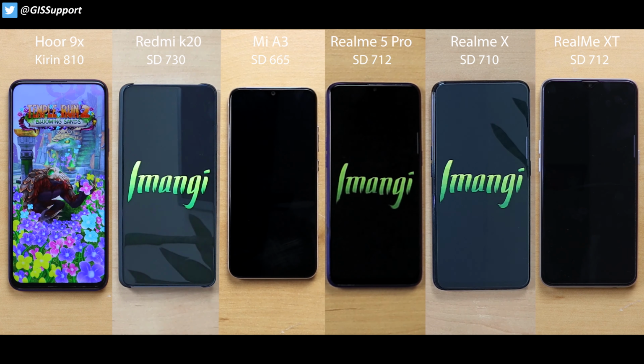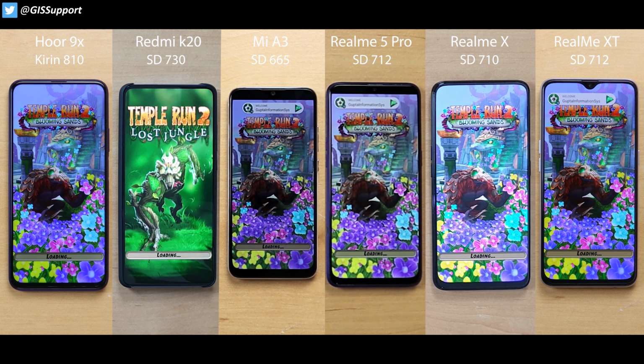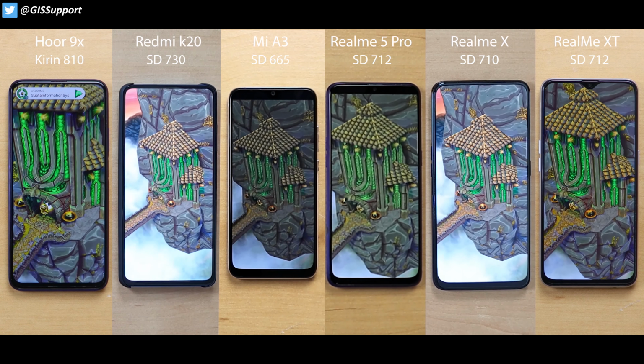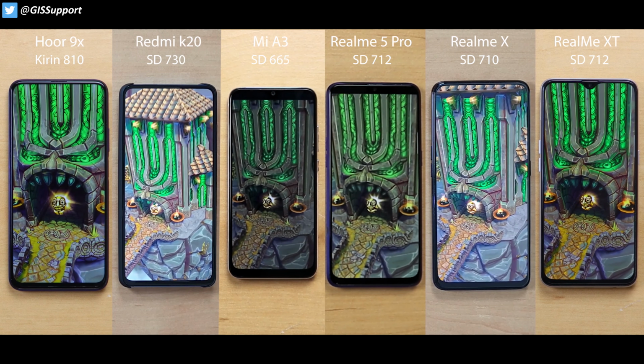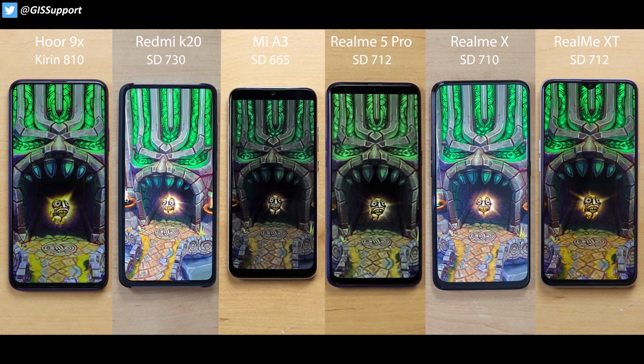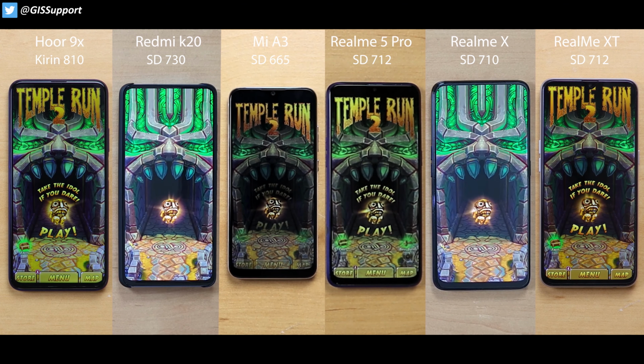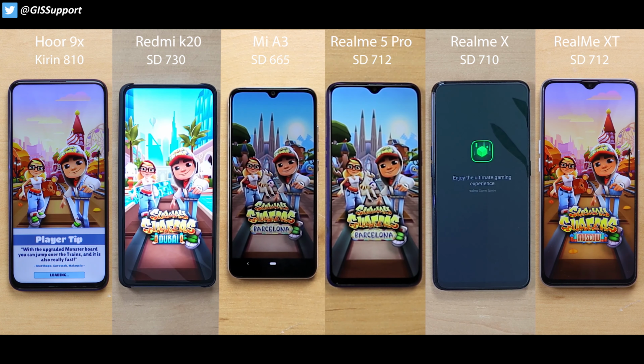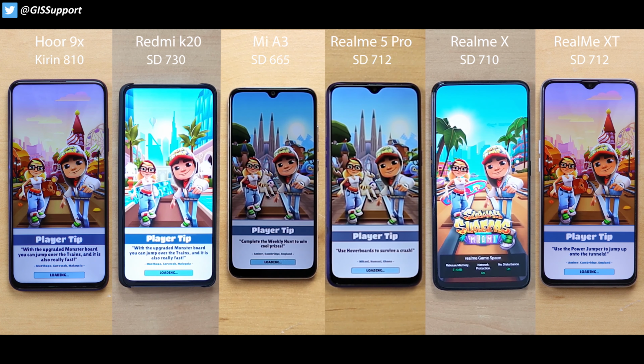Let's talk about the performance of this phone. Here's a quick speed test just to show you in real life, comparing with some other phones too. I have taken some of the latest popular phones. Yes, I could include the Snapdragon 675 on the Redmi Note 7 Pro, but that's slightly older. Just take a look at some of the good rivals, like the Snapdragon 730 on the K20, and we have the best processor I have seen in this price segment, the Kirin 810.